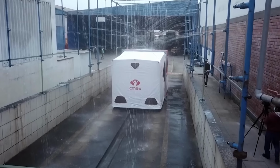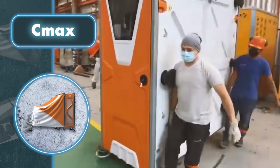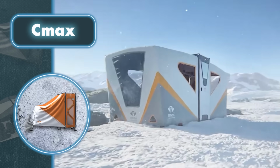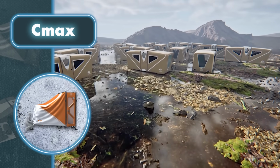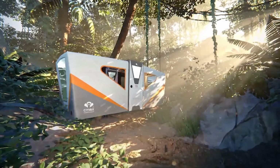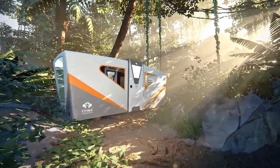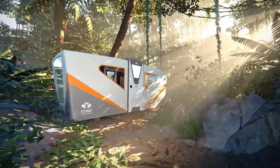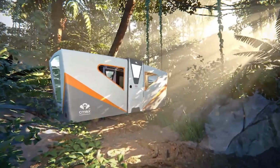Furthermore, the shelter features a robust floor supported by 10 adjustable aluminum legs, ensuring added stability and allowing you to seek refuge in challenging conditions. Cmax can be versatile in its use, for example, providing paramedics with a rapid response shelter at disaster sites to help them save lives. It can also serve as a temporary residence for individuals who've been displaced and are in need of housing.